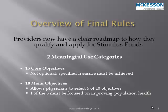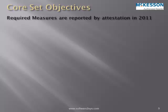The 2 meaningful use categories are core and menu objectives. The 15 core objectives are not optional, and specified measurements must be achieved. The 10 menu objectives allow physicians to select 5 of 10 objectives, of which 1 of the 5 must be focused on improving population health. Core set of meaningful use objectives require reporting by attesting in 2011. The detailed list of all required measures can be found at this website.